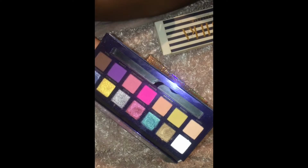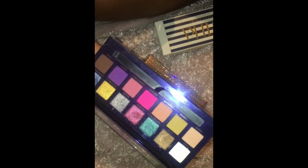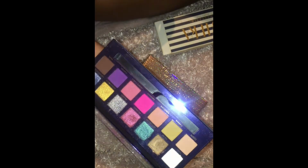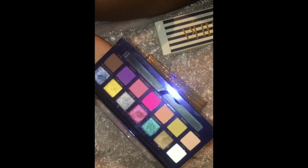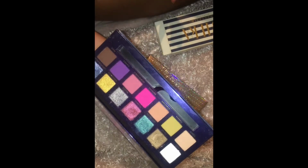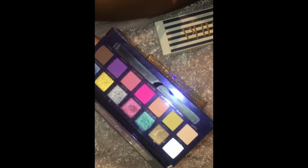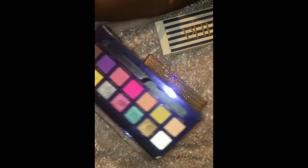Next, I have my Anastasia palettes quickly. This is my Riviera palette. As you can see, I've gotten use out of this palette. I really love this palette. I think it's so good. The quality obviously is great. This palette definitely does speak to me, and it's my first Anastasia palette. I'm never getting rid of this, and I want to pan every single shadow, so there you go.